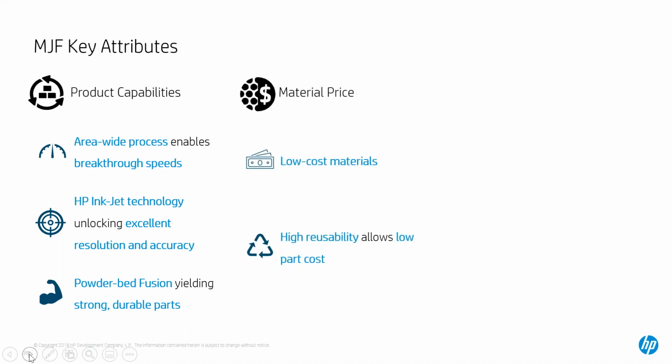And then material price is also unlocking a lot of applications. This is one of those challenges of additive, but we have very low cost materials, just pound per pound by themselves, compared to other technologies. And we also have this really high reusability ratio, which allows us to lower that part cost even further.